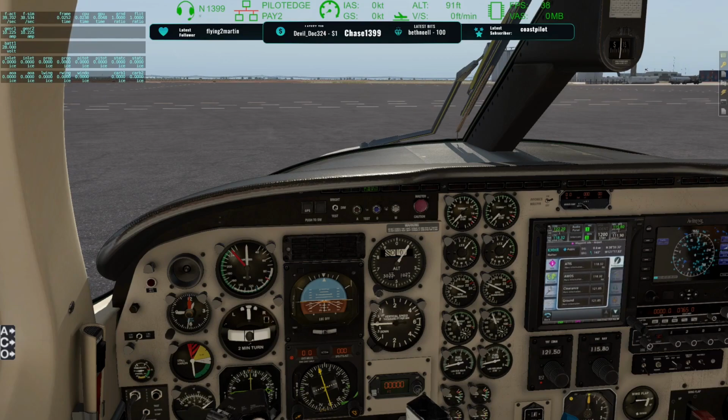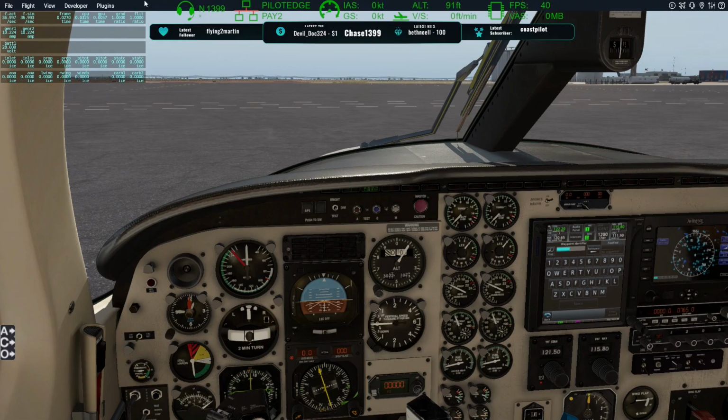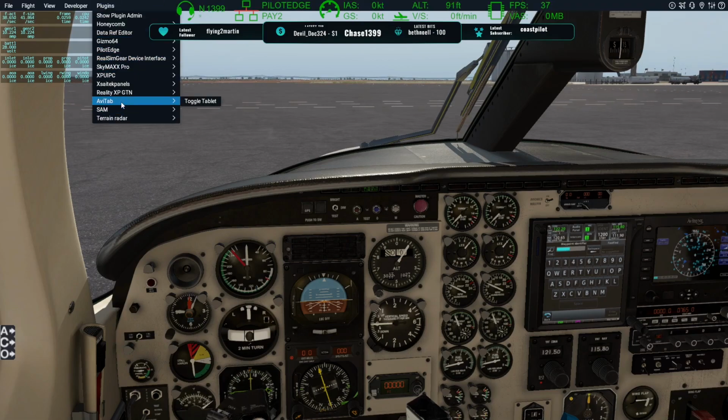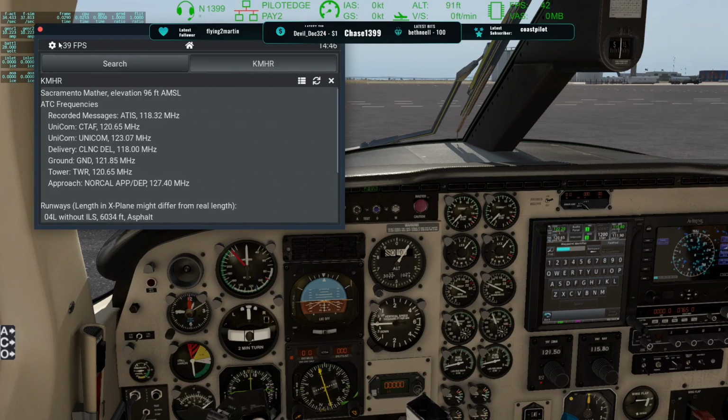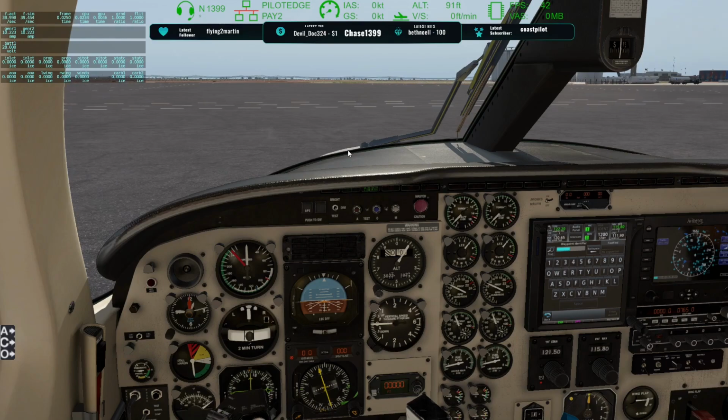All right, Mather, waypoint, frequency, ground, tower is 120.65. So we'll have that on standby for CTAF. And we'll go ahead and punch in the flight plan because I know we're going to get as filed, because you pretty much have to. And field elevation is 96, so we're right on the money there.